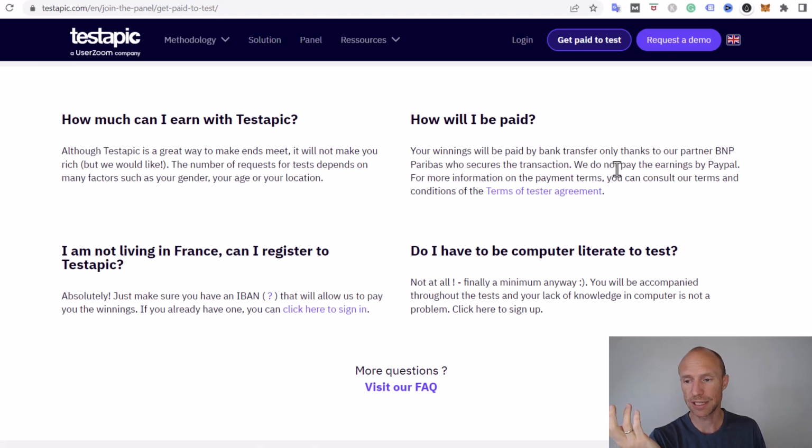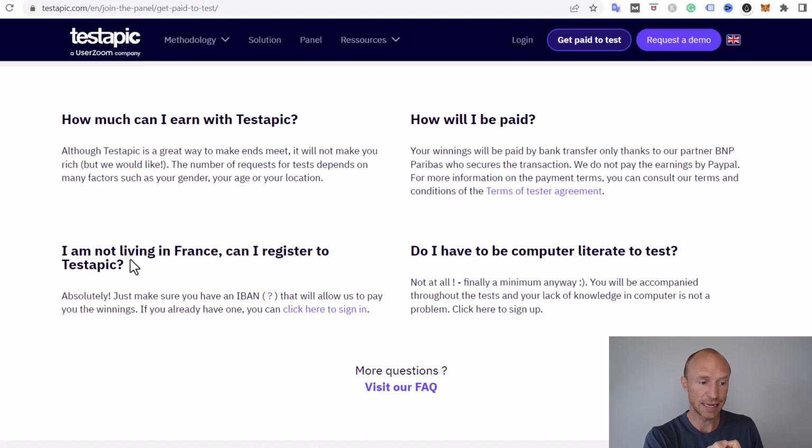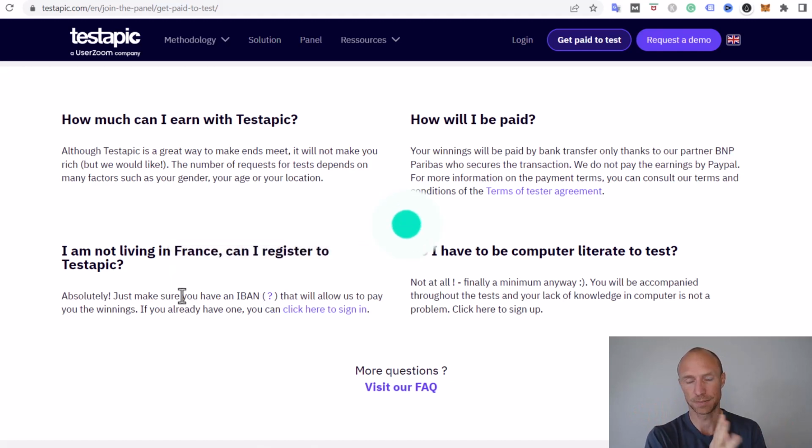But they also make it very clear they do not pay the earnings by PayPal. So you need to be aware of this. If you prefer PayPal, Payoneer, or something like that, that's not an option. You need to have an IBAN number. You see, it's the number to identify a bank account. So you need to have a bank account. It doesn't matter where you live, but you need a bank account with an IBAN number. If not, they cannot pay you. So make sure you have that before you actually sign up.